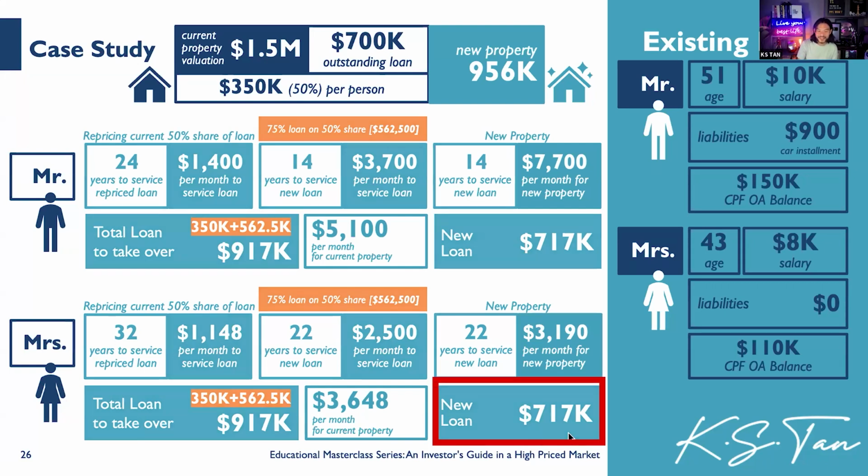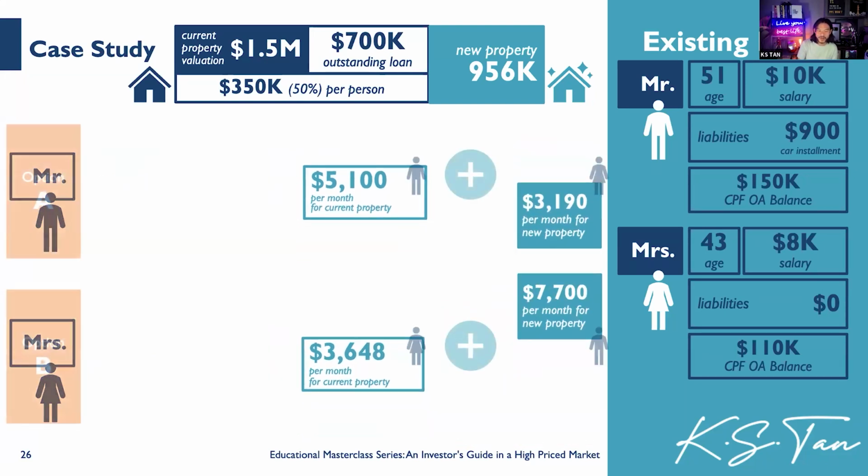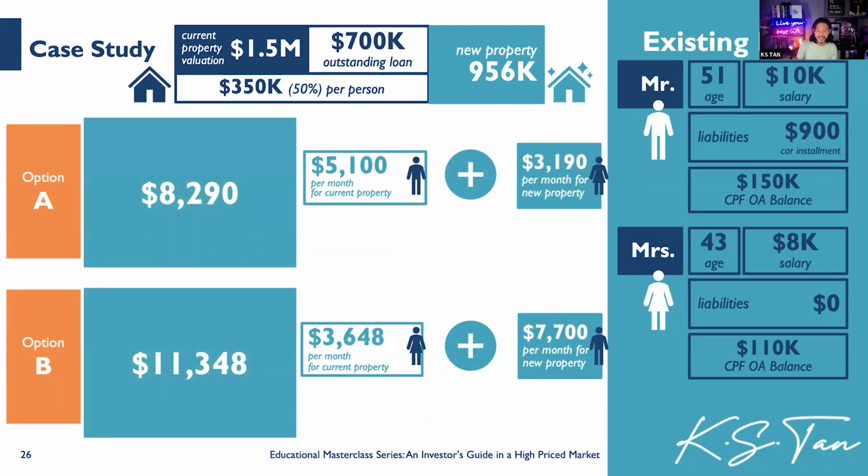So the question right now is, which option is better? Option A, where the husband takes over the existing property and the wife buys the next property, or Option B, where the wife takes over the existing property and the husband buys the next property. Is it option A or option B? Those of you who said wife just now are rethinking already, right? Actually, the husband is the one that should be taking over. Sounds like a mathematical problem I'm doing with you guys, right?